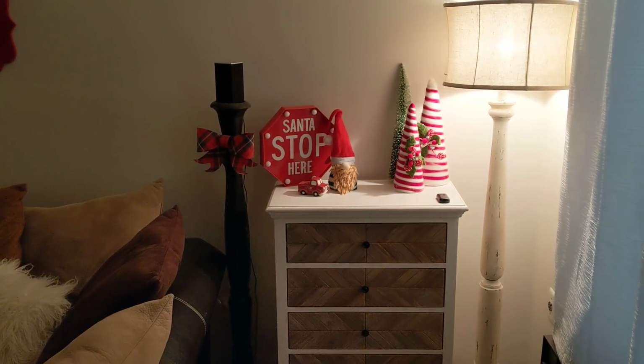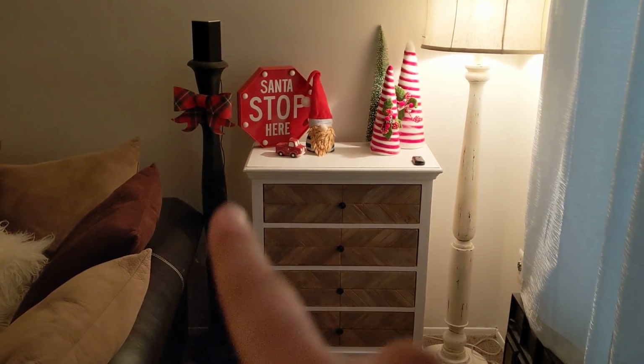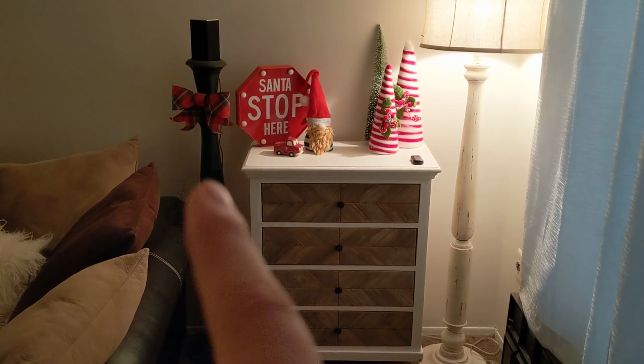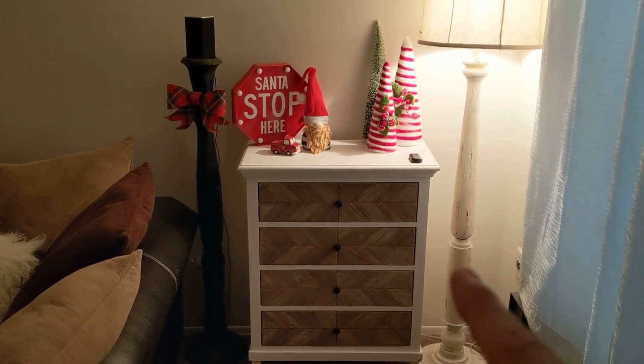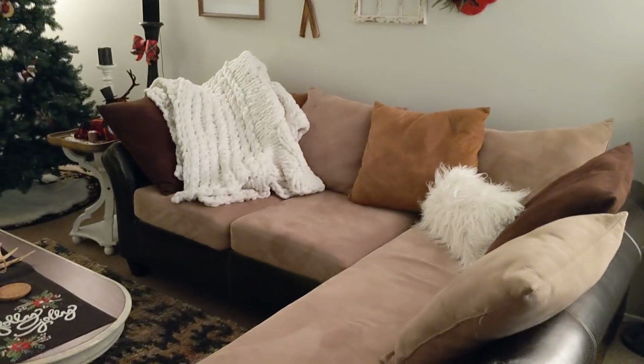These bows I got 90% off at Target last year. I have a few of them throughout my house. And these giant candlesticks I love. I actually got at a garage sale for $4, and they really mimic this look right here. So that's this corner. Moving along, I have my nice couch from the Salvation Army.